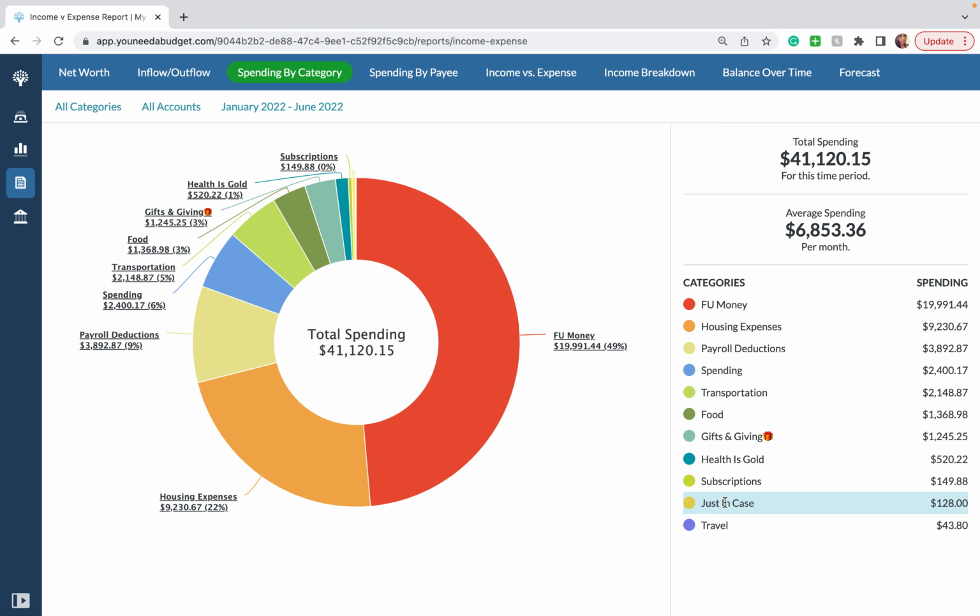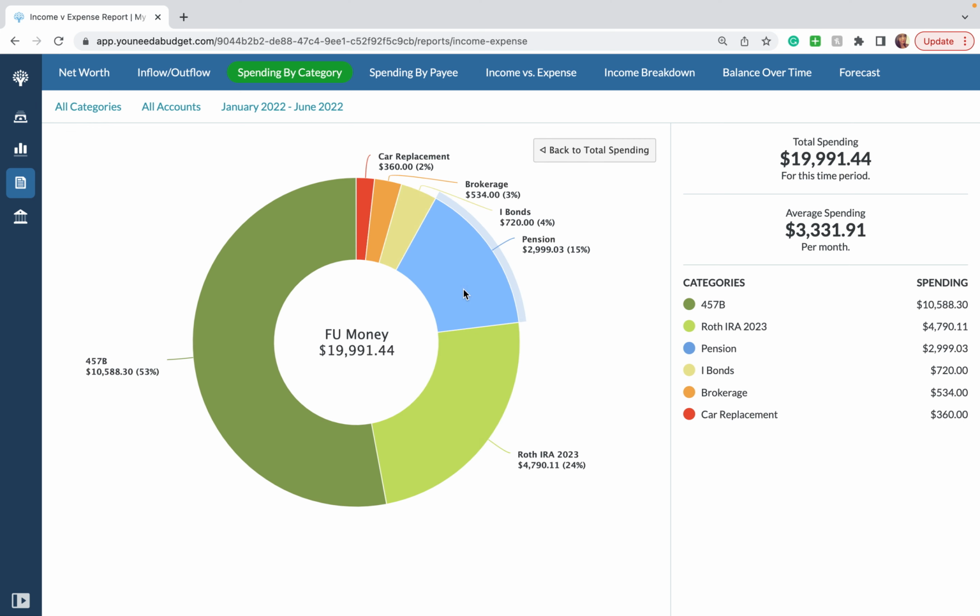I didn't really start tracking payroll deductions until I forget when. FU money. Yeah, this one is up to date because I know 10,588 is exactly what I've put into my 457B so far. So this is good. Roth IRA 2022, it only says 4,790 because I transferred some of the money in my brokerage account into the Roth, and that's how I maxed it out for 2022.